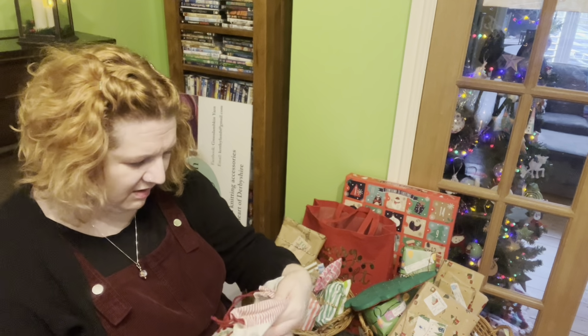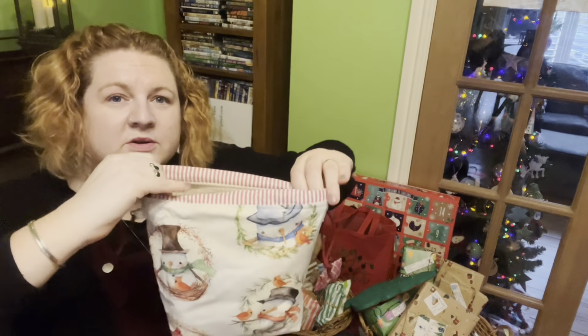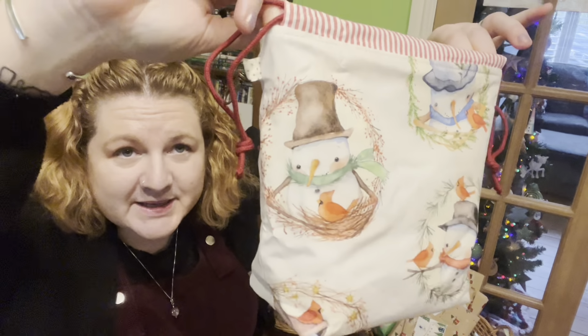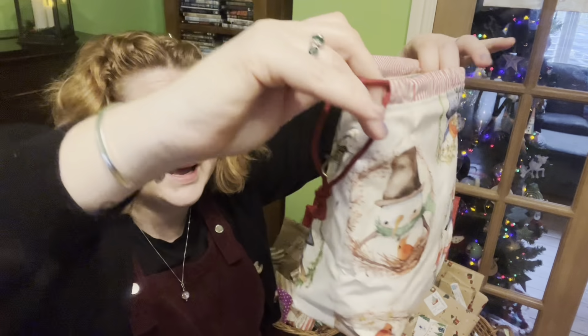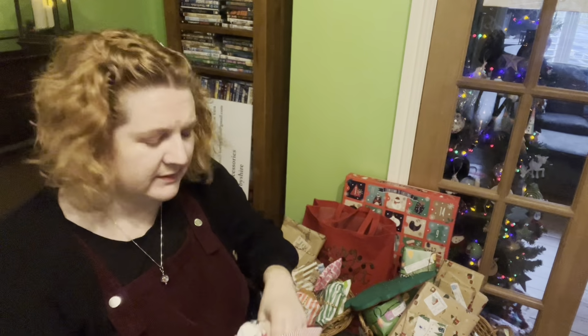Oh no. Oh my word. Oh my goodness. Look. Oh my word. It's so sweet. Lovely little snowman. Project bag with, oh, and it's a drawstring one, which I love. And it's got a hook on it. I can put a charm or a handle on it. And there's something inside here.